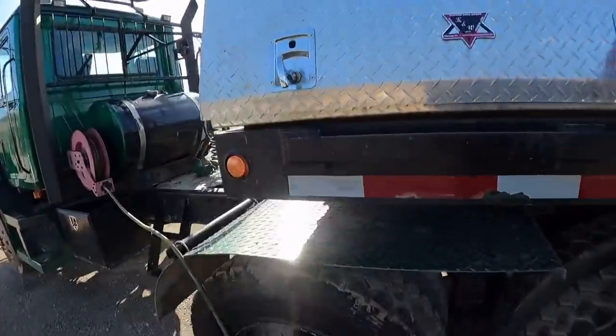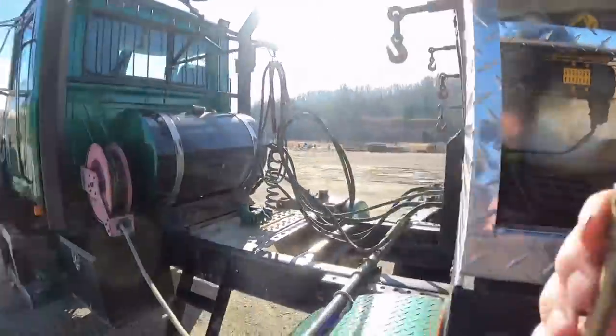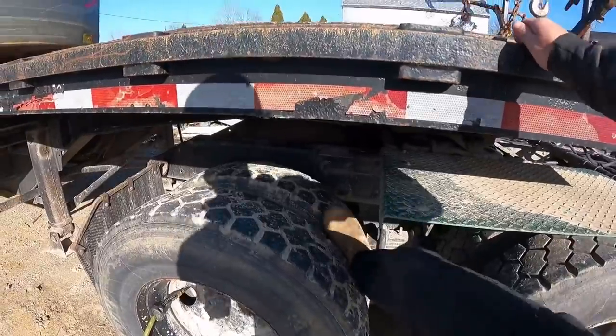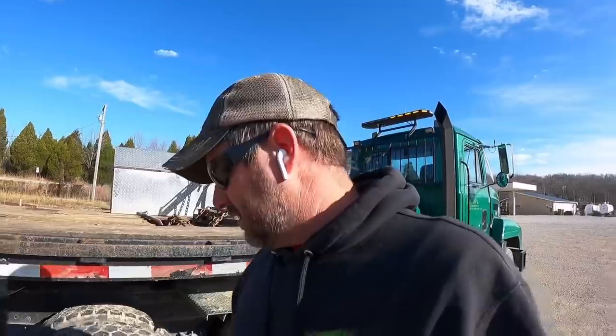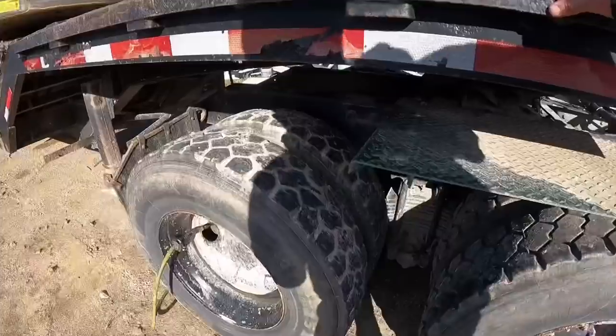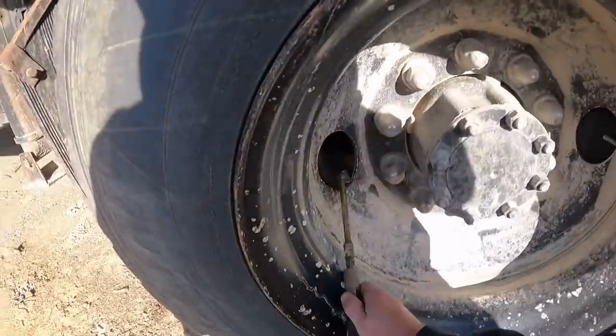I just gotta find the air chuck. Right where I left it. Installing air. It's not real low. I'd say by the kick test, it's about 65 or 70. So we'll throw 20, 30 pounds in it, roll on out of here. Oh yes, that should do the trick.